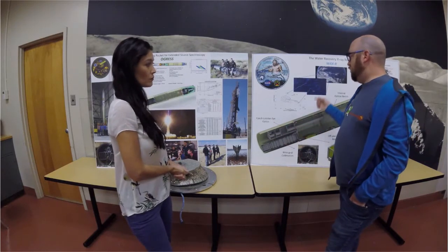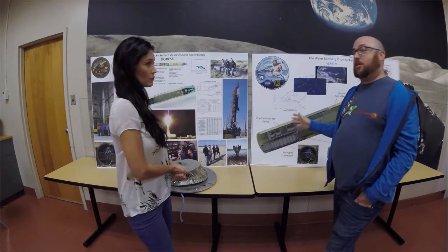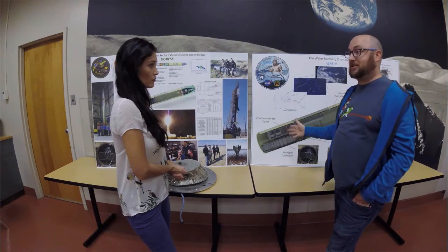Why do we want to do that? Well, the southern hemisphere lets you have all sorts of sky targets that you haven't had access to previously.